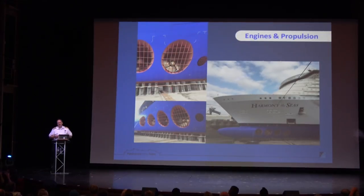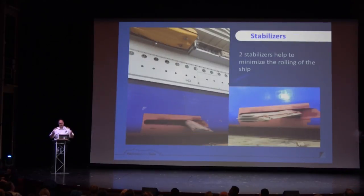There are a lot of things that we are doing here to improve on the energy efficiency. And of course the hull shape is one of the biggest contributors to that. Of course, we also have two stabilizers, one on each side, that are sticking out about 20 feet on each side when we're using them. And they basically work as an airplane wing.